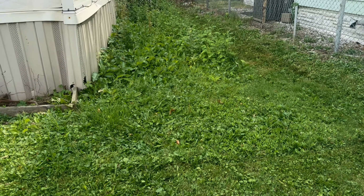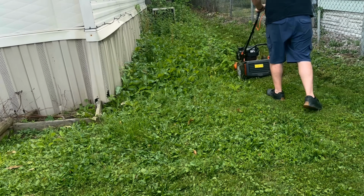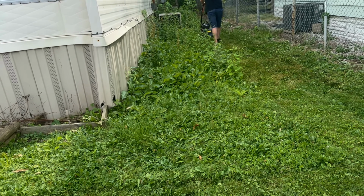It's not in a trailer park. It's on a lot in a little neighborhood. We do pay lot rent, but we own the trailer.